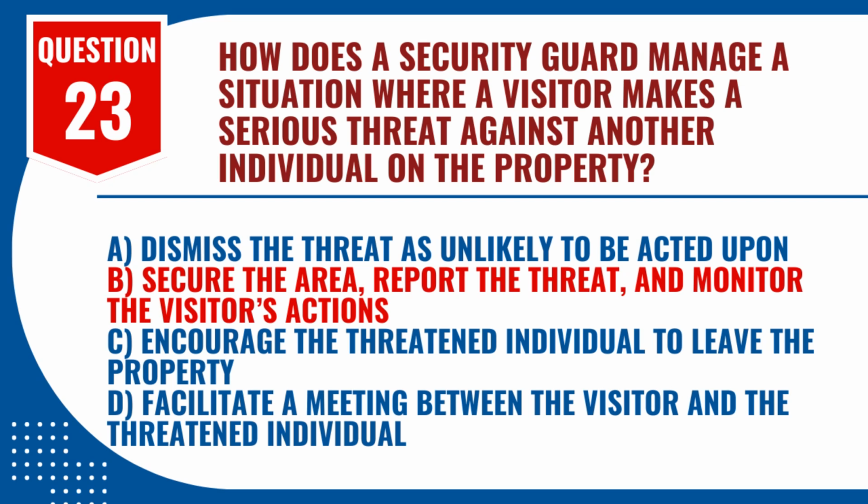Answer: B. Secure the area, report the threat, and monitor the visitor's actions. The security guard should secure the area to ensure safety, report the threat to the appropriate authorities or management, and closely monitor the actions of the visitor who made the threat.